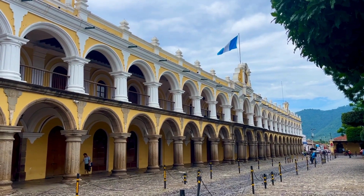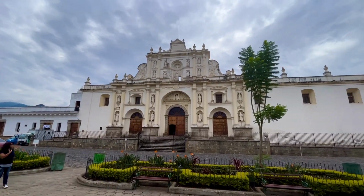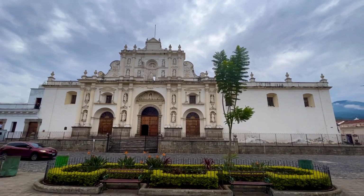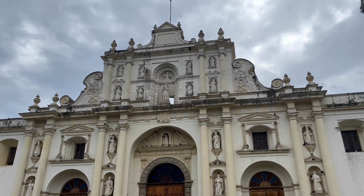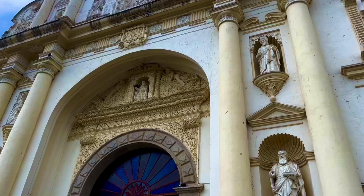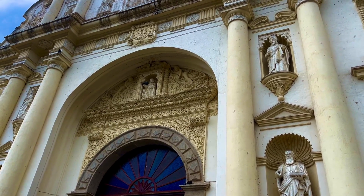And then behind you is a very iconic cathedral here in Antigua. The cathedral was significantly damaged by the earthquake in 1773, and most of it is still in ruin. But the front part on the square here has been restored. It is a very active place of worship, and it's just a beautiful facade you're going to want to take a look at. But next, we're going to go around to the back and look at the ruins.